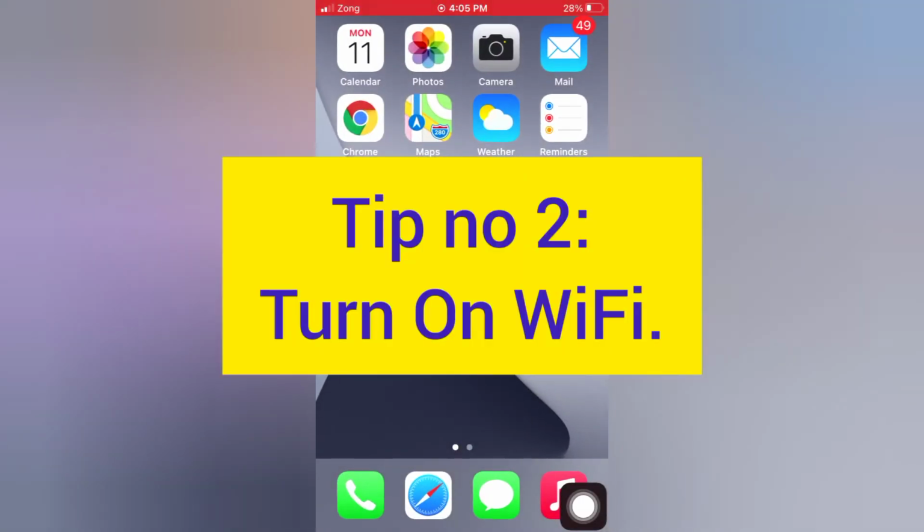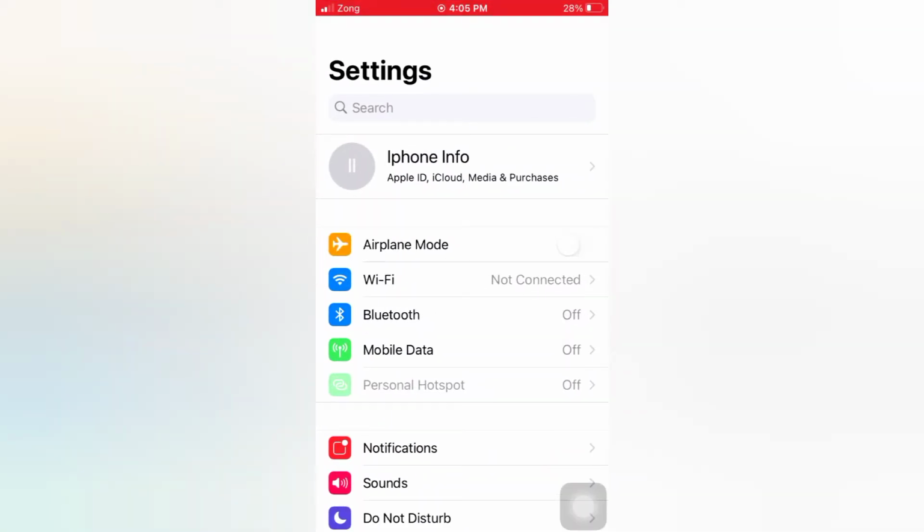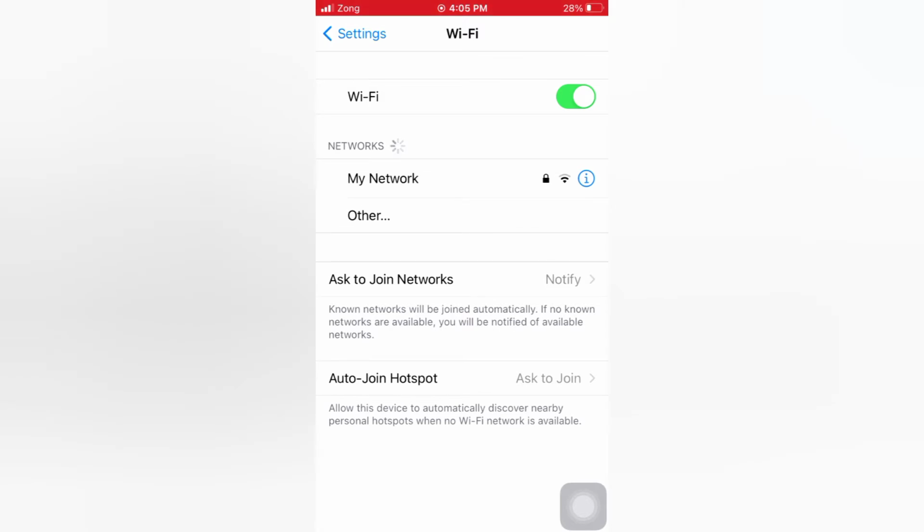Tip number 2. Turn on Wi-Fi. Open the Settings app on your iPhone. Tap Wi-Fi. Make sure that Wi-Fi is turned on.